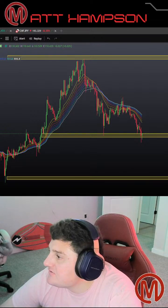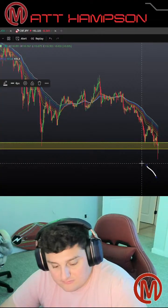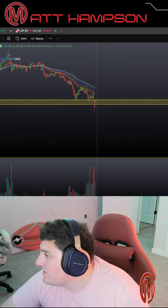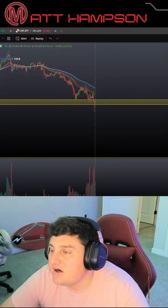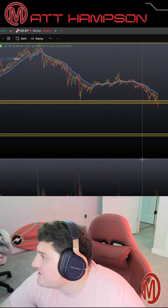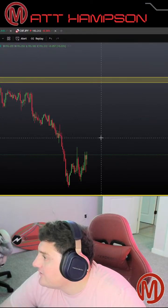Let's take a look at the 15-minute here. We have some pretty good volume coming in, buying volume. You got some 2.88K buying volume. So we're looking at seeing some movement, but it just keeps turning bearish again. So probably going to hold off there.